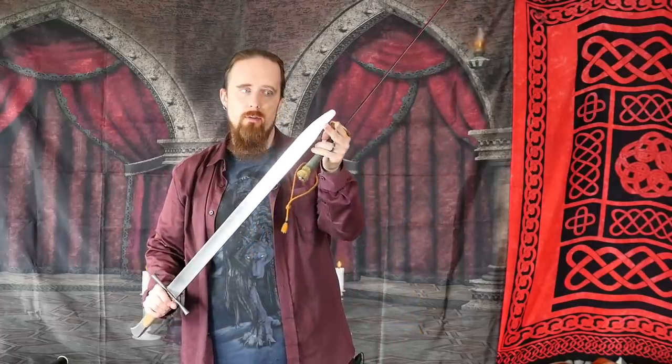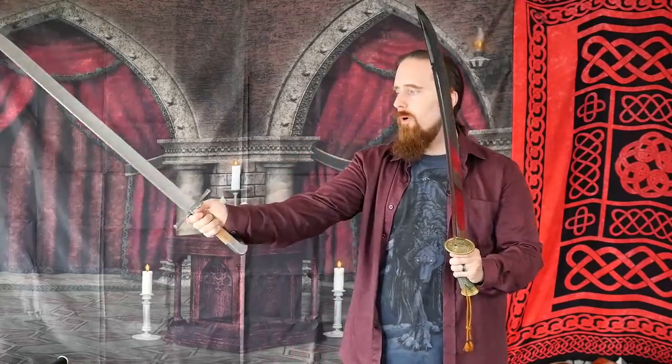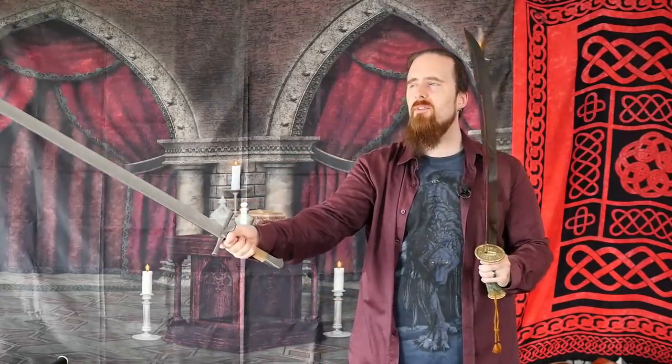But of course, it's not just a matter of one versus two edges. Hilt symmetry also plays in. This one here, this Messer, is single-edged, although it can very well have a sharpened edge on the back here. But even if this was completely single-edged, this has a symmetrical hilt. For the most part, the pommel is asymmetrical, but it doesn't really matter because the grip is symmetrical. So I can easily swap this in my hand and it basically feels the same.